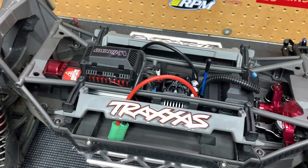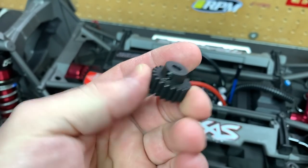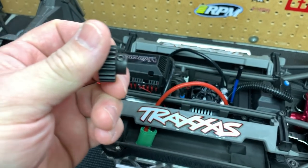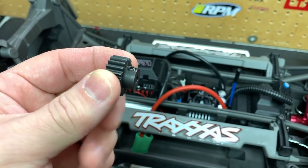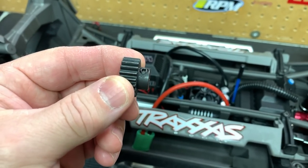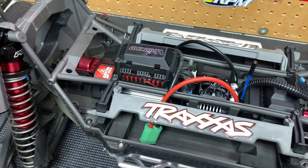I hope, guys, to fix that with this. This is an Arrma pinion. And as you can see, it has a flat on it. So when it sits on the actual motor shaft, it's not going to spin. It doesn't rely on the set screw to hold the pinion from spinning. The set screw there is basically only there to hold it from going back and forth. But I've got to show you an issue I have with that.